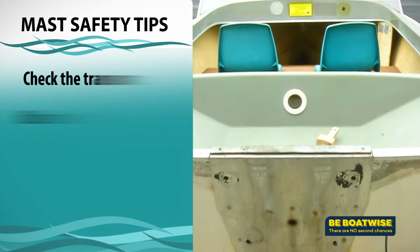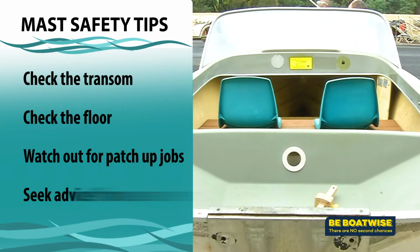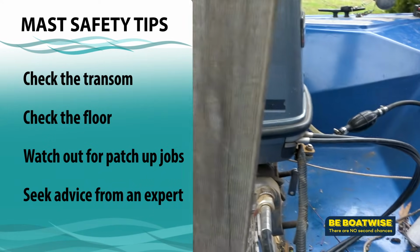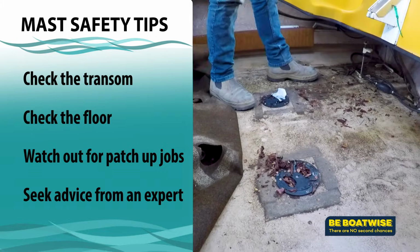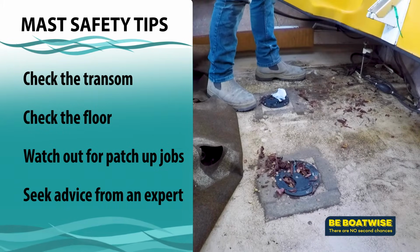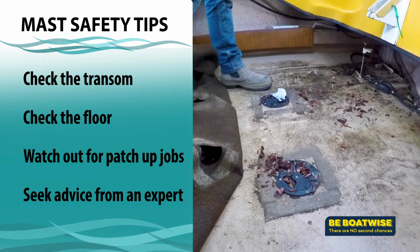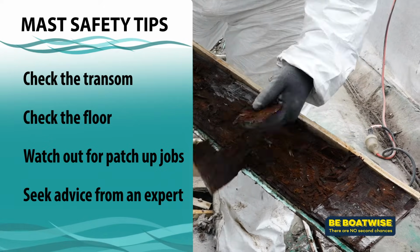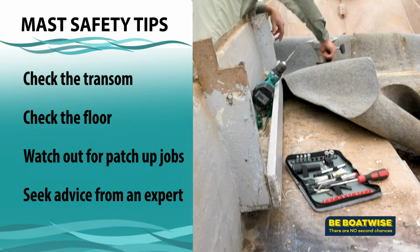So if you're going to buy a second-hand fibreglass boat, look for cracks, sunken bolts, and have a swing on the engine. Any movement in the transom will mean rot. Have a good step around the floor. If it's soft, it will need replacing, and the stringers are probably rotten too. And keep an eye out for patch-up jobs. They're usually just covering up problems.